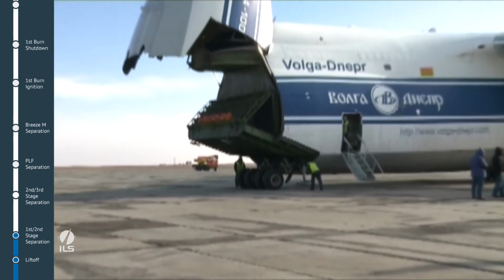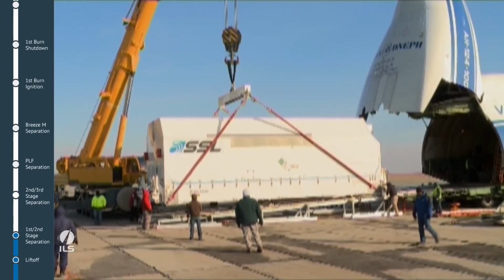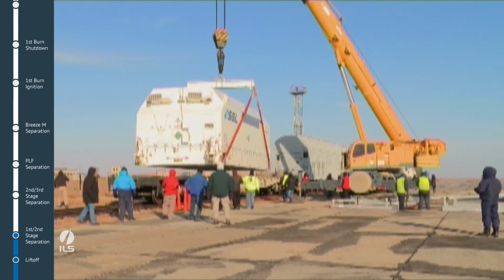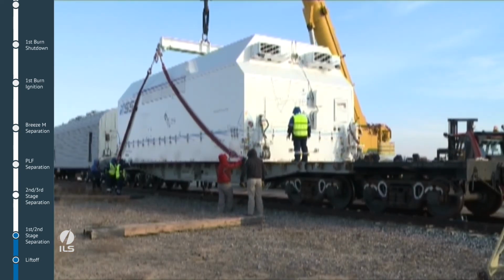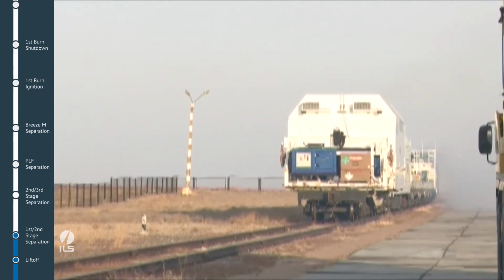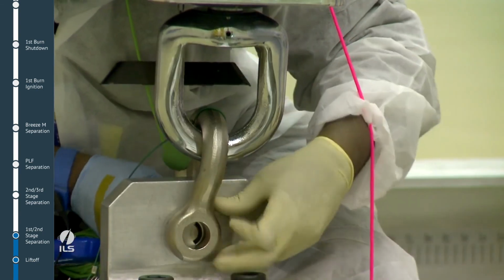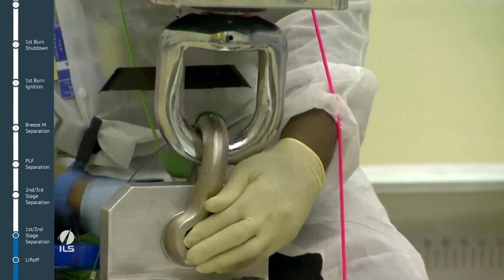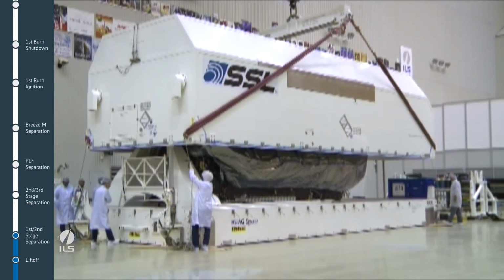The satellite arrives via the massive Antonov cargo jet at the Yubilini airfield in Baikonur and is carefully offloaded to a rail car from the Antonov's cargo bay. The spacecraft makes a 6-hour rail trip from Yubilini to the launch processing facility in Baikonur in a thermally controlled environment. Systems tests and other operations, to include fueling of the spacecraft, are performed by the crew in the high bay. At this point, joint operations begin.